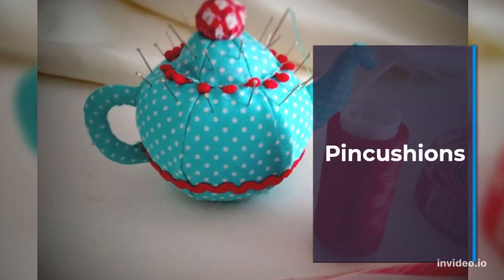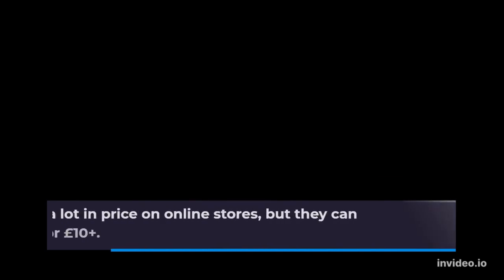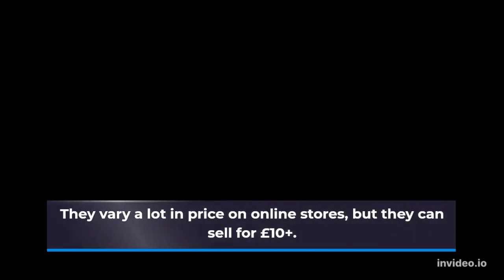Pin cushions. Any lover of sewing knows that a good needle cushion is essential. If you've got the skills, which we're sure you do, you could start making these and selling them online to other sewers. They vary a lot in price on online stores, but they can sell for £10+.